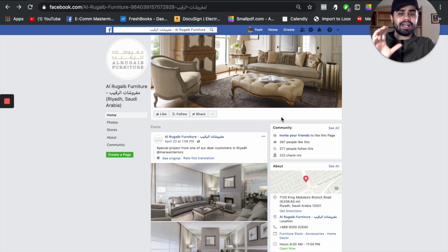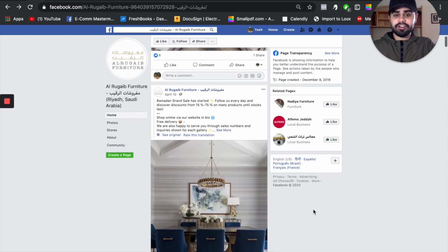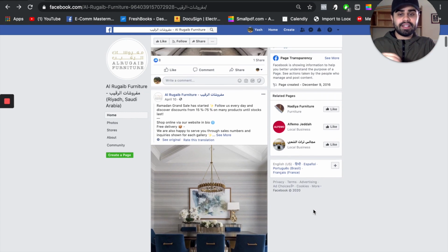On the actual Facebook business page itself, they only have about 300 likes. And you can see that, yes, it is in the Middle East. They are located in Saudi Arabia, and it looks like they also have a physical location and not only an e-commerce store. Okay, so they do have a storefront, a brick and mortar location, basically like IKEA or Sears. They also have an e-commerce website too.